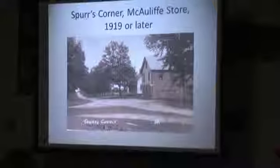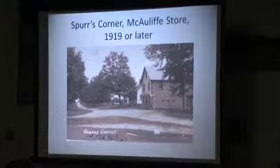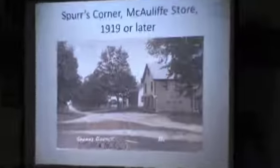In 1919, that was bought by Mr. Florence McAuliffe, and in a few minutes we have some McAuliffe descendants here, so that's very exciting. They'll be able to talk to us about their memories or what they've heard about the store. So Mr. McAuliffe bought it from Frank Barrels, and he traded a number of years. And as you can see, the store has been moved over to the southwest corner of Spurs Corner.